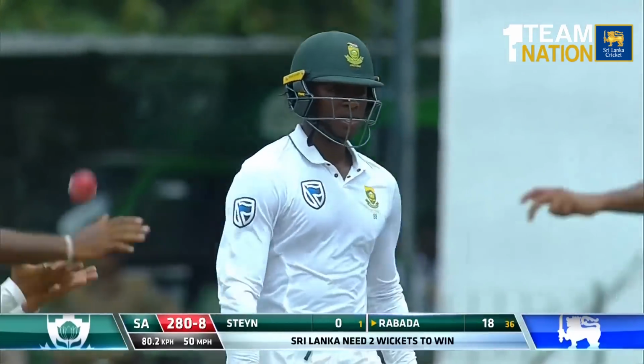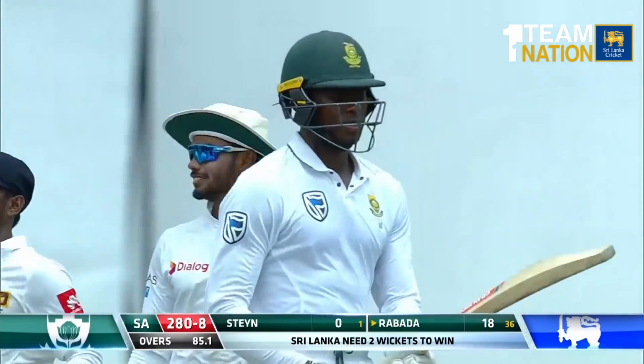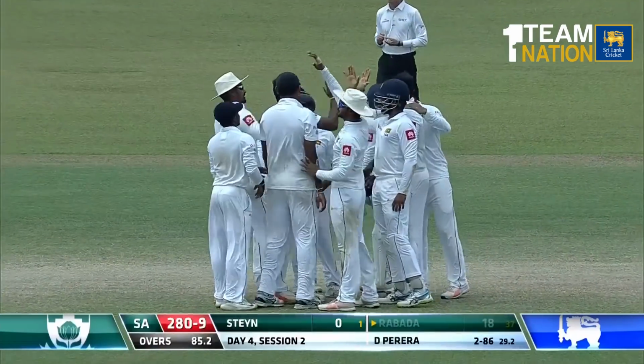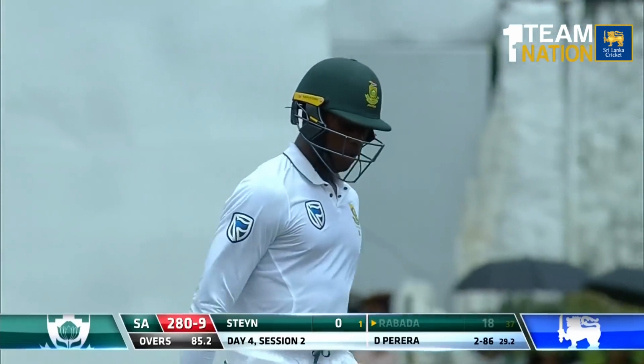That's the 9th wicket down. Tried to play it with soft hands, did Rabada, but with the new ball, the turn, the bounce, takes the edge. And it's an easy catch for Matthews in the slip cordon. Unfortunately, a nice innings of 18 for Rabada comes to an end.